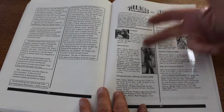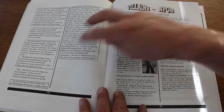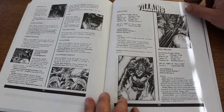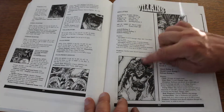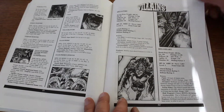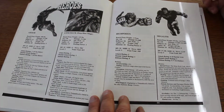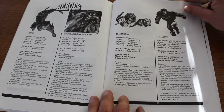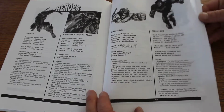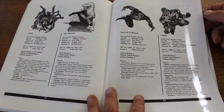So here we go. Oh, now we actually have some stats for some of the creatures or characters or NPCs that you'd be fighting in here. Here are some of the big bad villains, like Hellfire. He's a classic. He'll always go down in my storybooks. Even Hellheart. Look at that. Here are some of the heroes. I don't know if these are what the PCs can play, or are these just heroes that you meet in the actual adventure itself. But there's quite a few heroes.